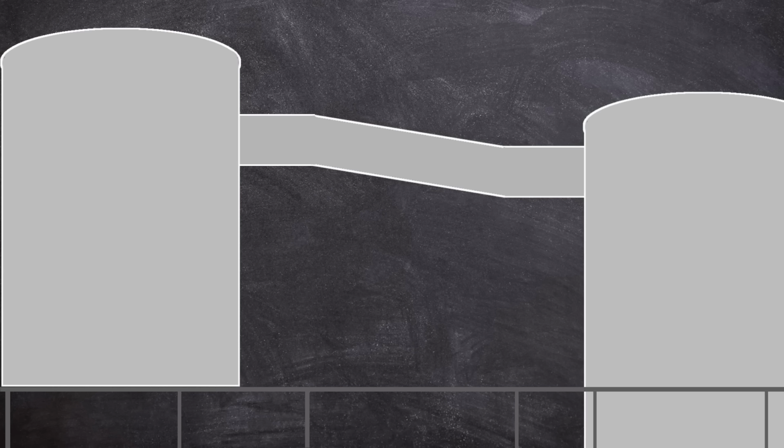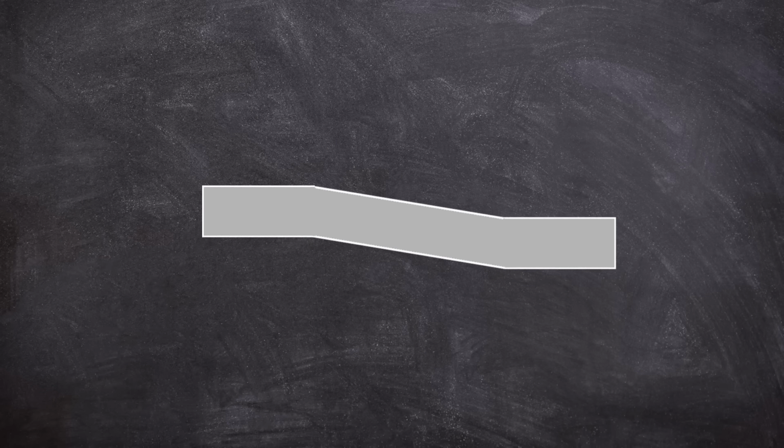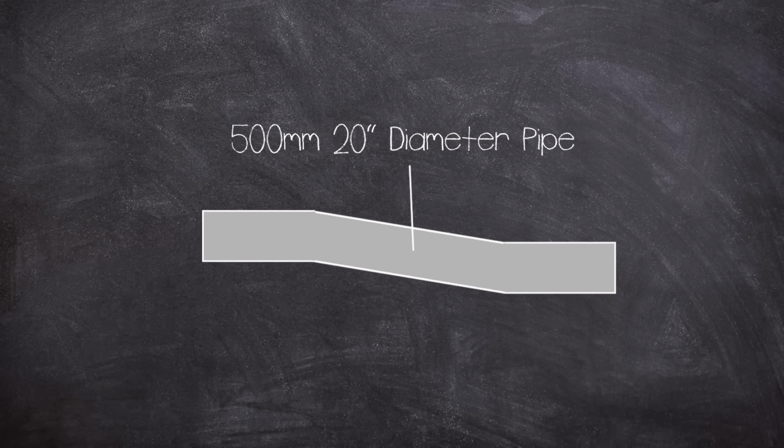and 6. This would make use of the already in situ 711mm pipe and bellows for the connections between 4 to 5 and 5 to 6, but be extended with a 500mm 20-inch welded pipes. Can you see the potential problem?